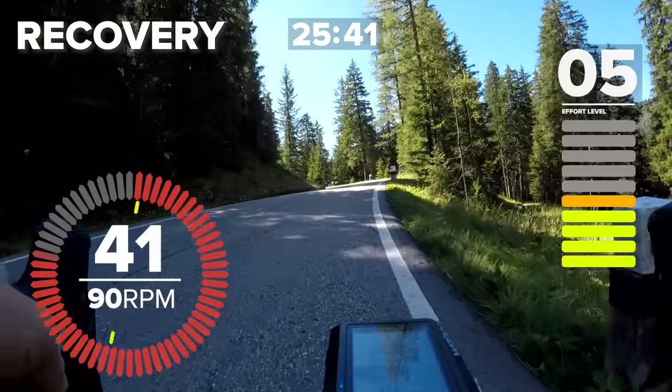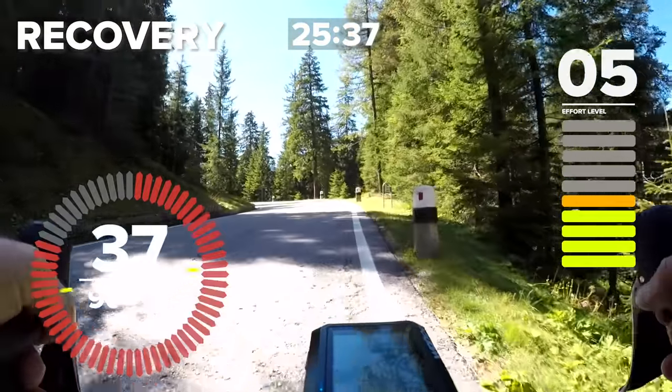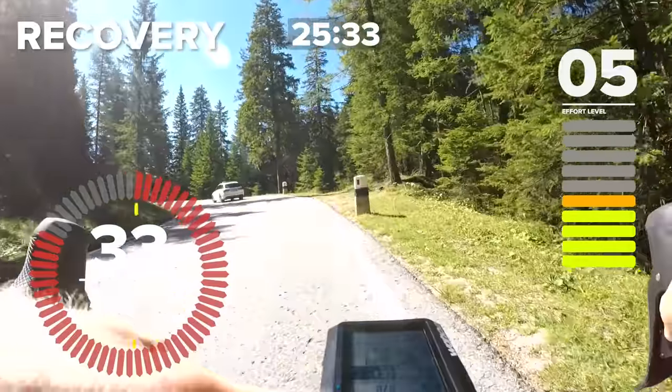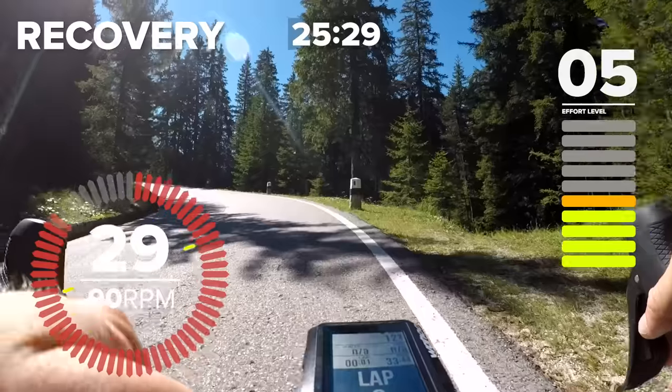Because what you want to avoid is tailing off during a session, because then you're not doing the hard work that you should be doing. You are just suffering instead. No bad thing, but sometimes training comes before suffering.